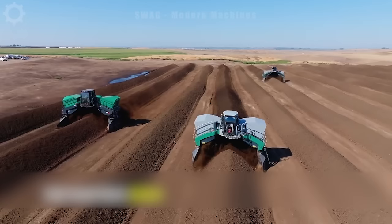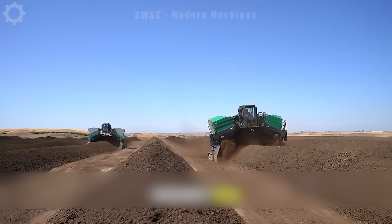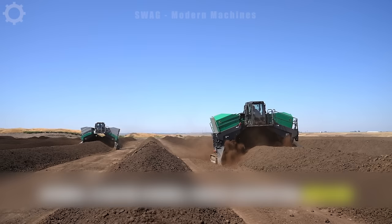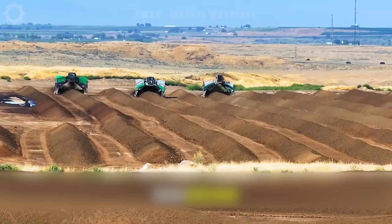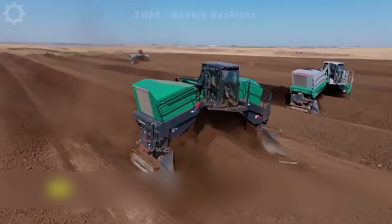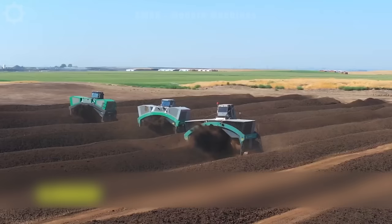This sophisticated machinery efficiently turns and aerates the compost heap, improving the composting process. The CompTech Windrow Rotator, known for its precision and high speed, can handle a maximum of 500 tons of compost material per hour. This not only guarantees superior compost quality, but also promotes sustainable farming practices.